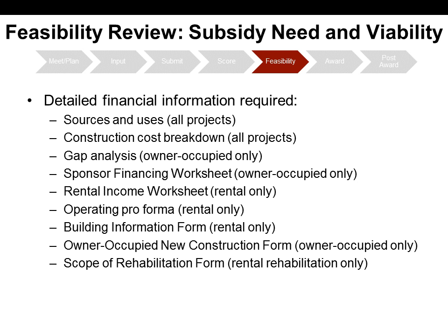So one of the primary focus points for the feasibility review is the determination of the project's need for the AHP subsidy requested and the project's overall viability. The primary documentation used to make these determinations is the project's financial information. So on this slide, we've listed financial documentation required and whether or not it is required of either owner-occupied or rental projects or both. All of the required forms are contained in the financial forms spreadsheet, which is available on the AHP webpage, and there are separate templates for rental and owner-occupied projects.